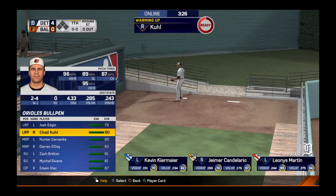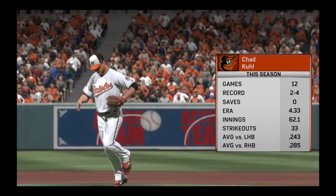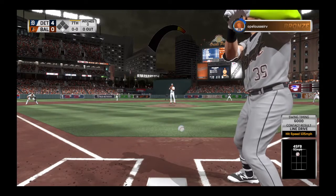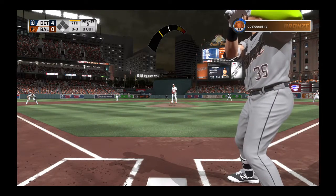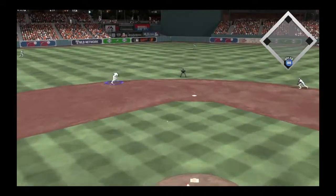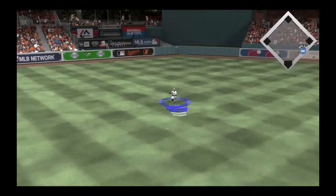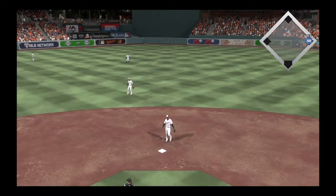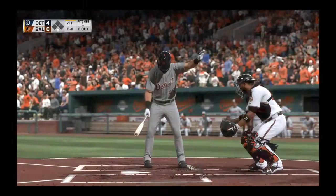Center fielder Kevin Kiermaier. Chad Kuhl is on to pitch from the bullpen now to start inning number 7. Number 39, Chad Kuhl. Hit sharply on the ground. That's through for a base hit, his second of the ball game. So a good start to the inning for the Tigers as their leadoff hitter's on base.